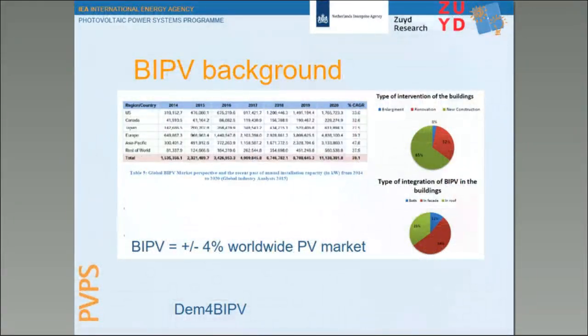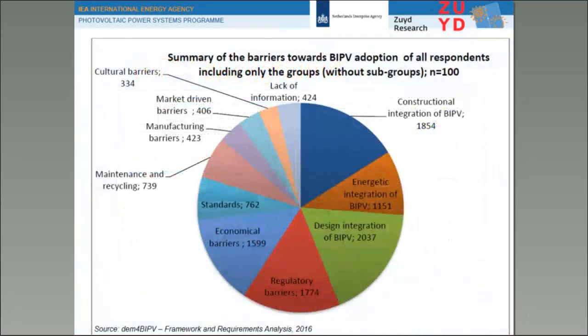But if you look at the world market penetration of BIPV, it's still a very small market penetration. And these numbers, they vary a little bit, but if we look at, okay, how come that this market penetration is still so small? There are a number of barriers defined on the path towards BIPV adoption, like the constructional integration of BIPV, maintenance and recycling, economical barriers, regulatory barriers, design integration. So there are a number of barriers defined.